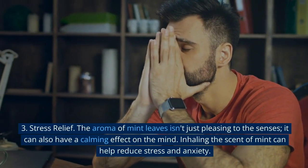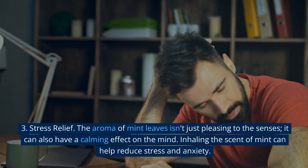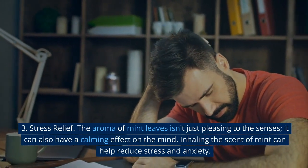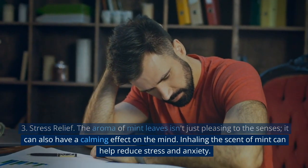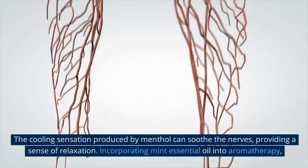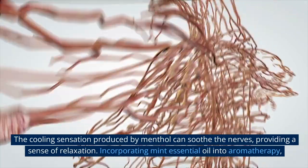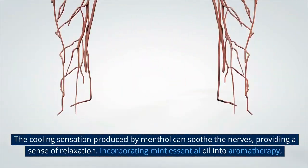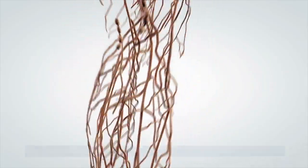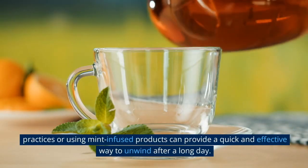3. Stress relief. The aroma of mint leaves isn't just pleasing to the senses, it can also have a calming effect on the mind. Inhaling the scent of mint can help reduce stress and anxiety. The cooling sensation produced by menthol can soothe the nerves, providing a sense of relaxation. Incorporating mint essential oil into aromatherapy practices or using mint-infused products can provide a quick and effective way to unwind after a long day.